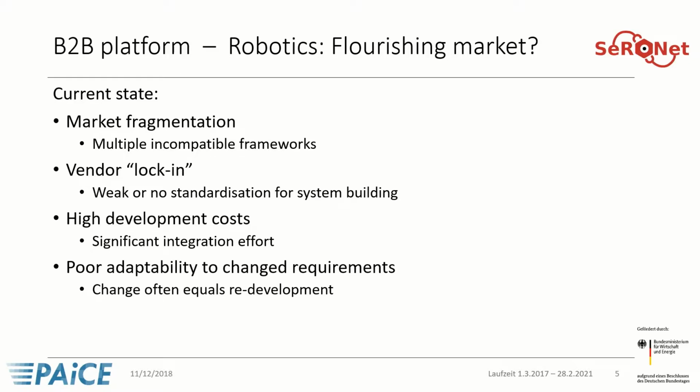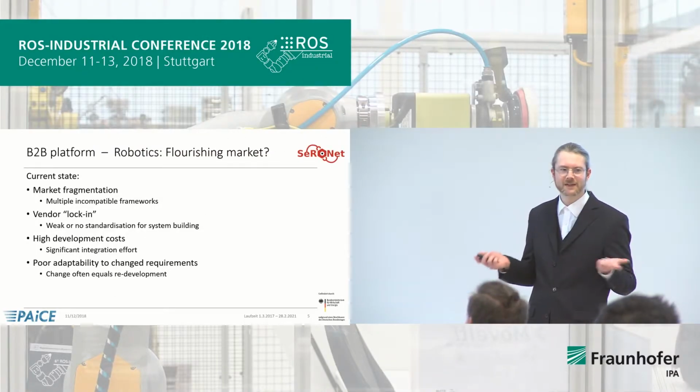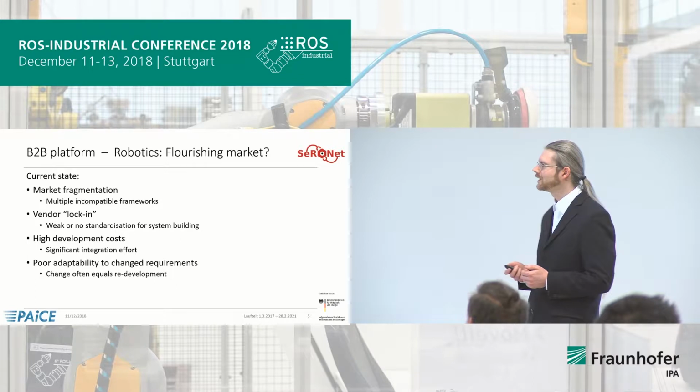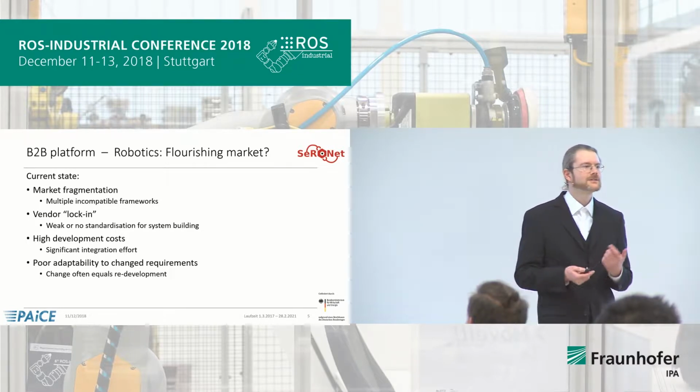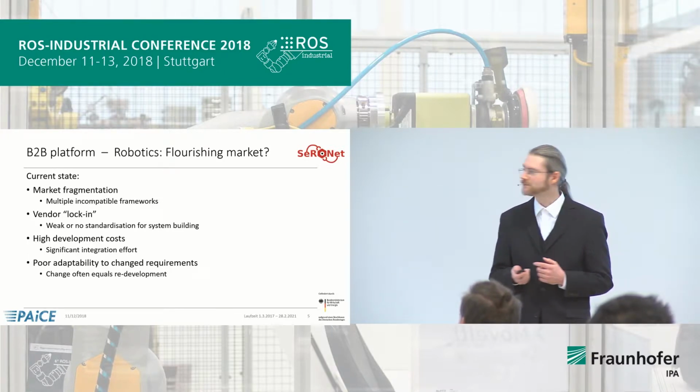Do we actually need that? I mean, there are platforms out there, tons of them. There are marketplaces. So we're saying, yes, we will need this, because when we look at today's robotics market, especially the service robotics market, which has been predicted to skyrocket for the last couple of years, it simply doesn't happen so far. And we think a problem here is that there is too much effort in building systems, and there's this kind of fragmentation of the market also.